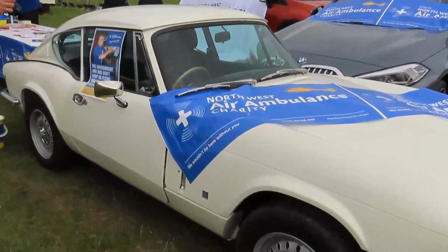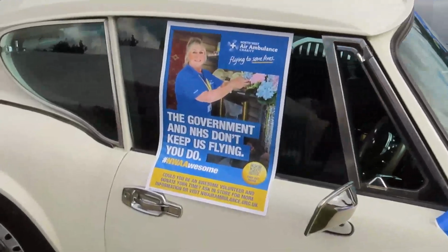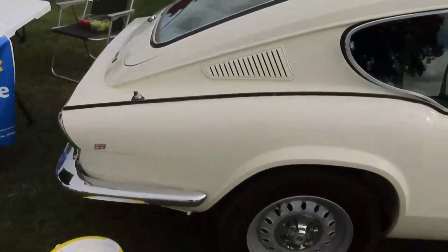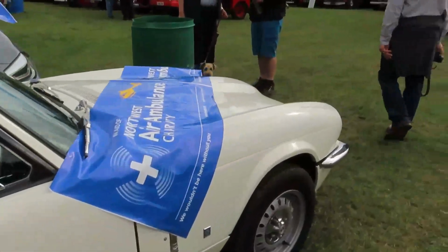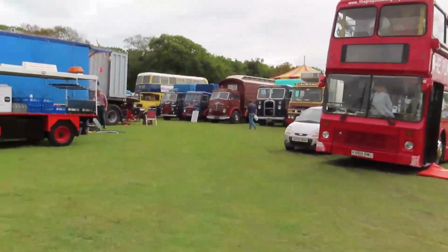Just such a gorgeous looking car. I'm happy now. Thought you might. Yeah, I do like the GT6s. Anyway, we must move on.